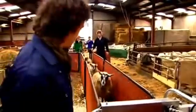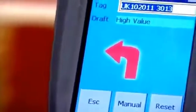Red. Reds, that's correct. This sheep sorter sends a radio wave to activate the ear tag's passive microchip, exactly like the spy bug. The tag replies with its number, and the computer checks its records for the sheep's value, then decides where to send the sheep, regardless of collar.